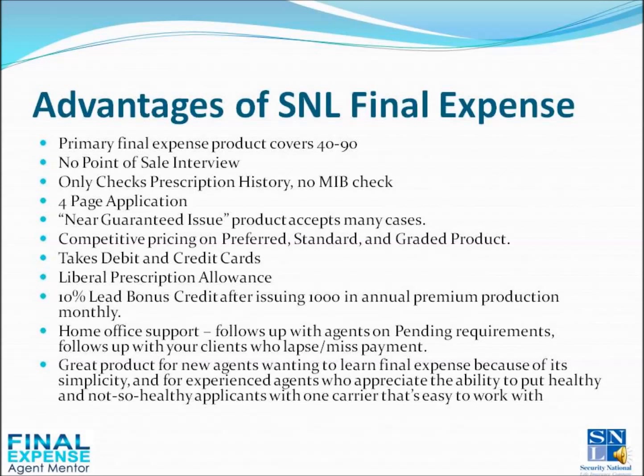So I've talked to different agents in this business that use Security National, and most of them will report an issue as applied for ratio of about 90 to 95%, which means if you send in 20 applications, 19 are going to get issued without any kind of administrative problems or rate-ups or anything like that, and that's very powerful.